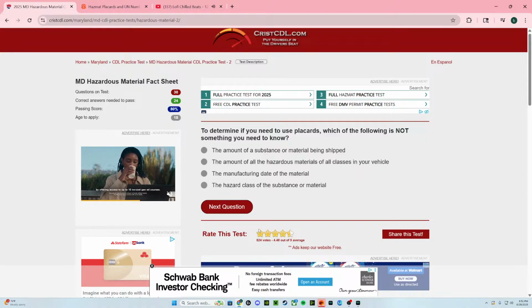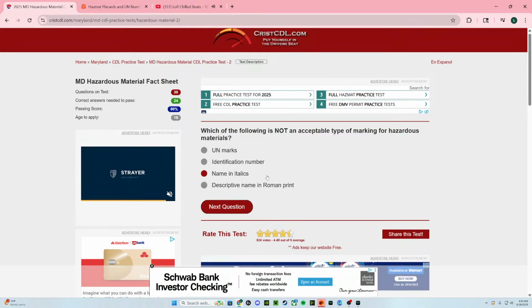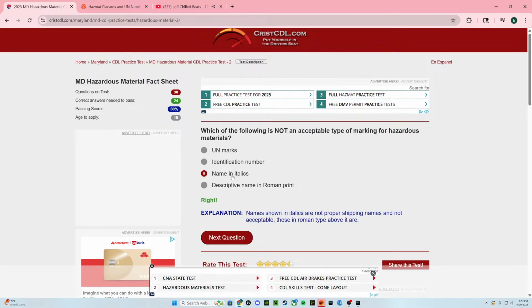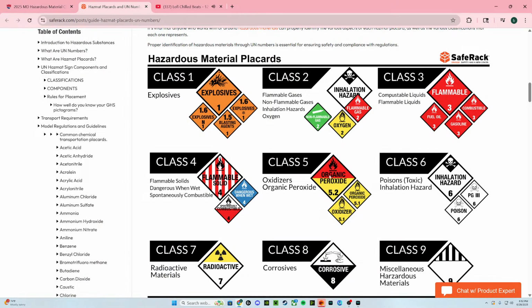To determine if you need to use placards, what is something you do not need to do or need to know? You don't need to know the manufacturing date. Which is not an acceptable type of marking for hazardous materials? Name in italics. They are all in Roman print. They are not in italics. If you look, Roman print, there's no italics.